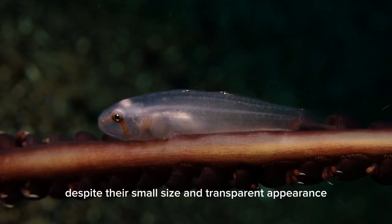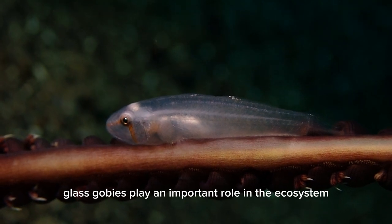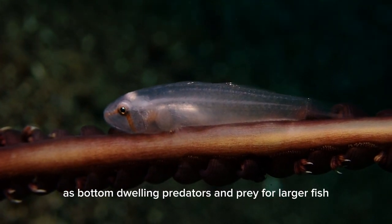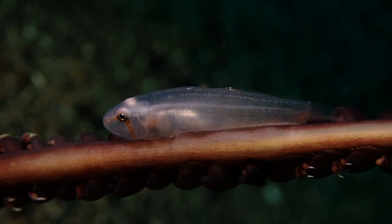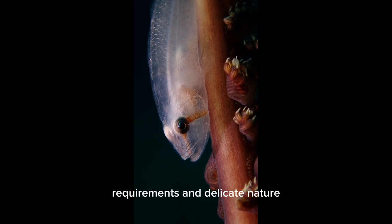Despite their small size and transparent appearance, glass gobies play an important role in the ecosystem as bottom-dwelling predators and prey for larger fish. They are not commonly kept in aquariums due to their specialized habitat requirements and delicate nature.